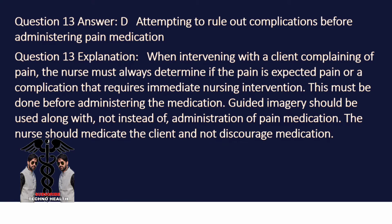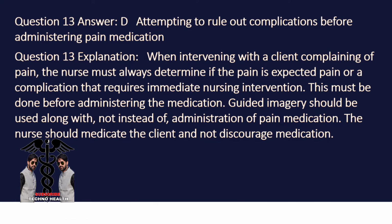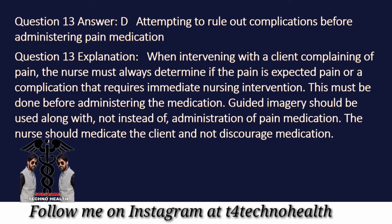Guided imagery should be used along with, not instead of, administration of pain medication. The nurse should medicate the client and not discourage medication.